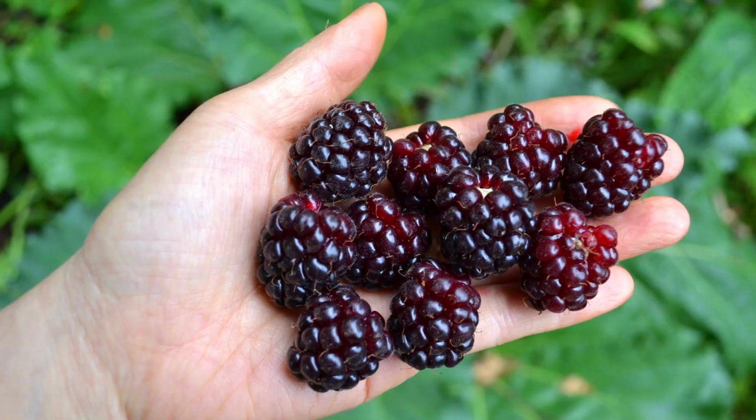And here we've got some youngberries. Youngberries are a really fascinating cross between three different berries. One of them is a dewberry, of which I've never heard of. The others are blackberry and raspberry. And the combination seems to have taken the best qualities of every parent, and it's created this deluxe berry.